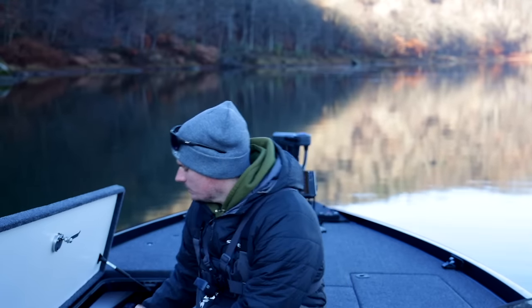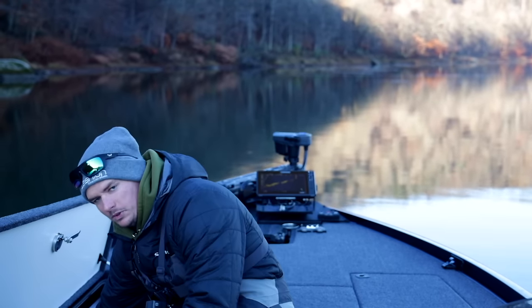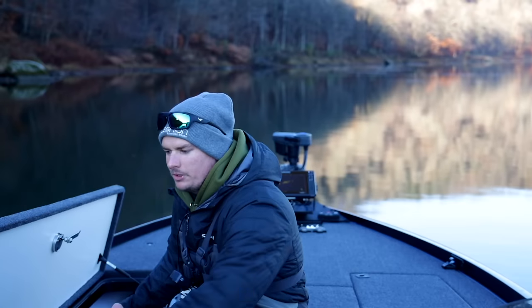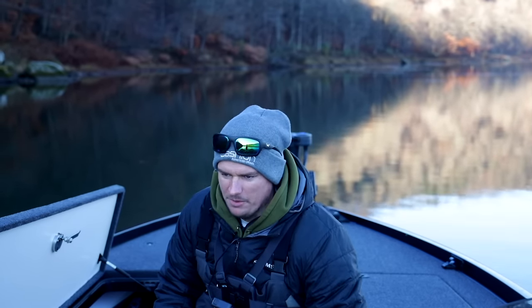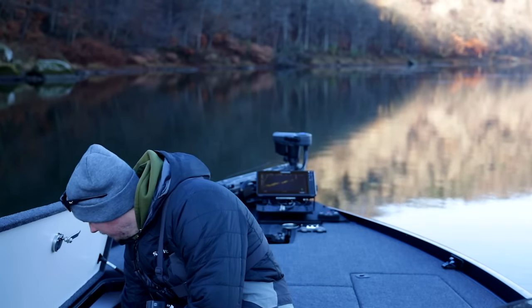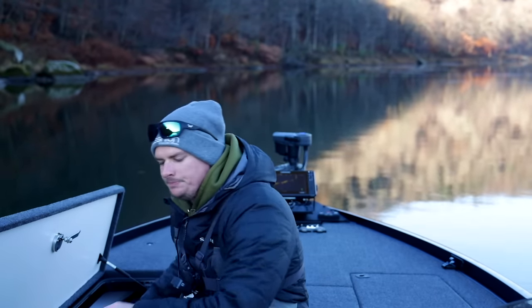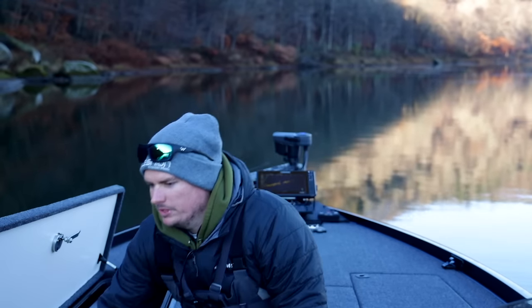So right now we're gonna get some rods out, basically just kind of taking our time because we're the only boat out here, so no reason to rush. We're gonna get some baits rigged up. Probably gonna start with my favorite, being the finesse swim bait. You guys know I love that thing. I throw it a ton, and it's caught me numerous bass. And it's probably one of my favorite ways to search for fish.